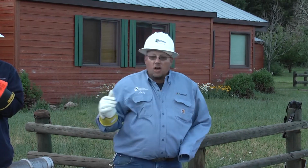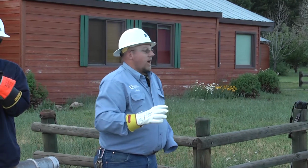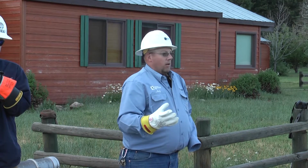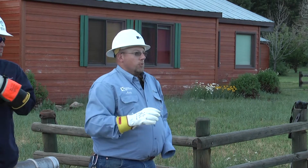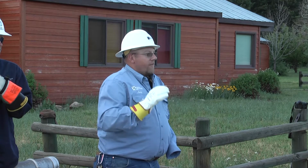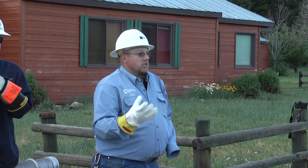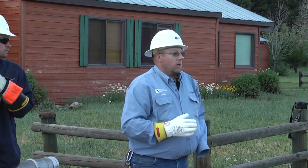And like Jason's gloves and those gloves that I passed around, if you notice, they're black on the outside and they've got yellow in the middle. By doing that air test, it blows them up like a balloon, and it'll stretch the rubber out. If we can see that yellow from the outside, that means we cannot use that glove.